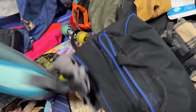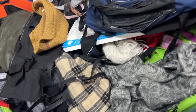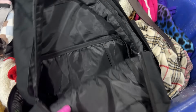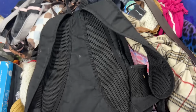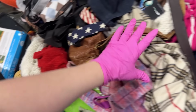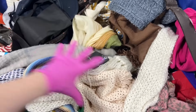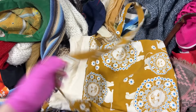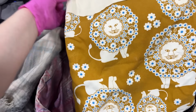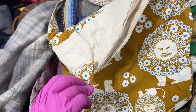But, you know, so far the Walkman is where it's at. Oh, look at the red backpack. Seems like it just needs a wash. It's already clear down here. More scarves. Oh, this is adorable. Look at this. Super cute. So now it appears to be a nice homemade edition or something.